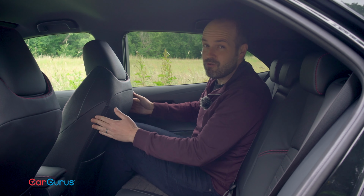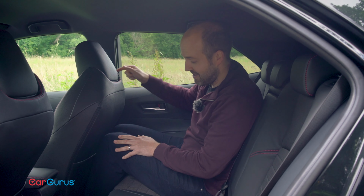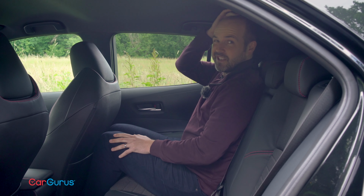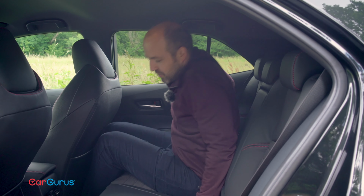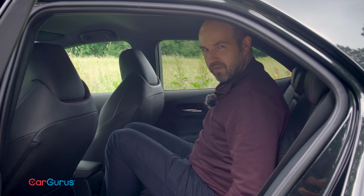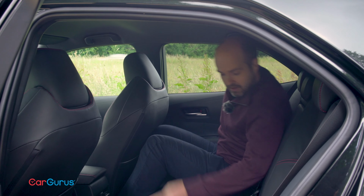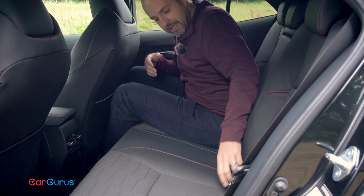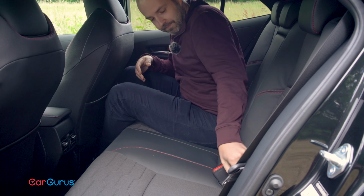These front seats are really quite chunky, so they seem to take up a lot of space. They're very comfortable when you're in them, but less good for someone in the back. Headroom, just about okay. And if you want to get 3 across here, this transmission tunnel's not too high, so that does help, but it does feel very narrow back here. One bit of good news though, if you're a parent with an ISOFIX child seat to put in, these points are nice and easy to access.